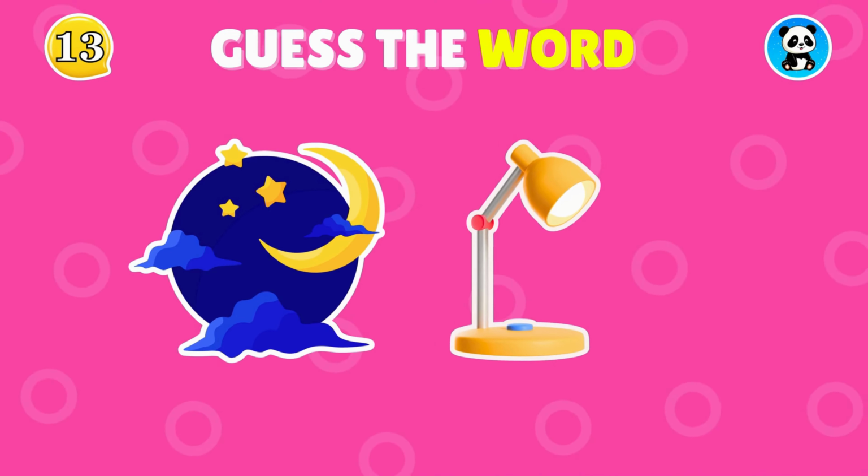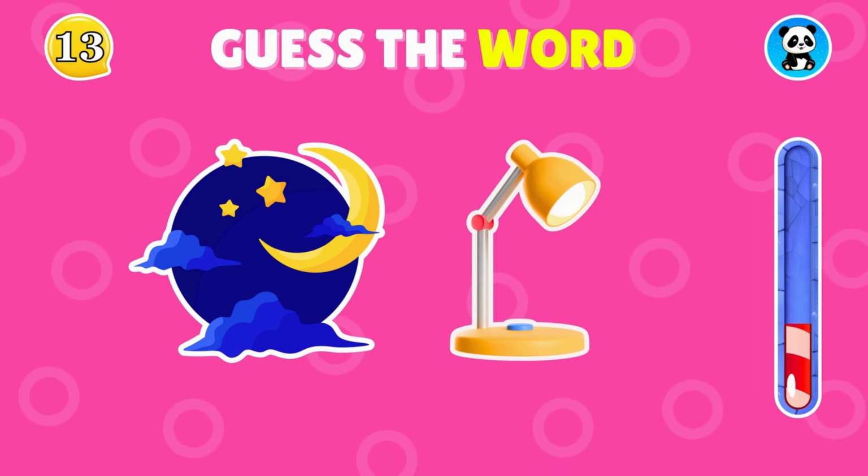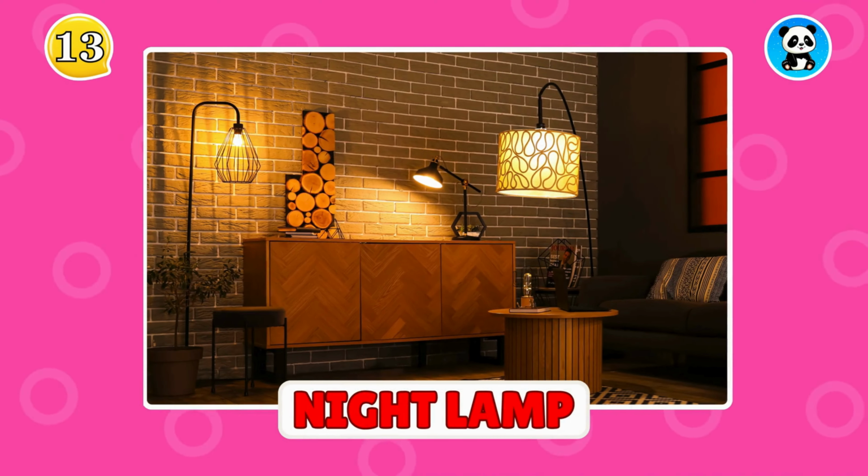Now, a round of a word guessing game. Can you guess it? It's a night lamp.